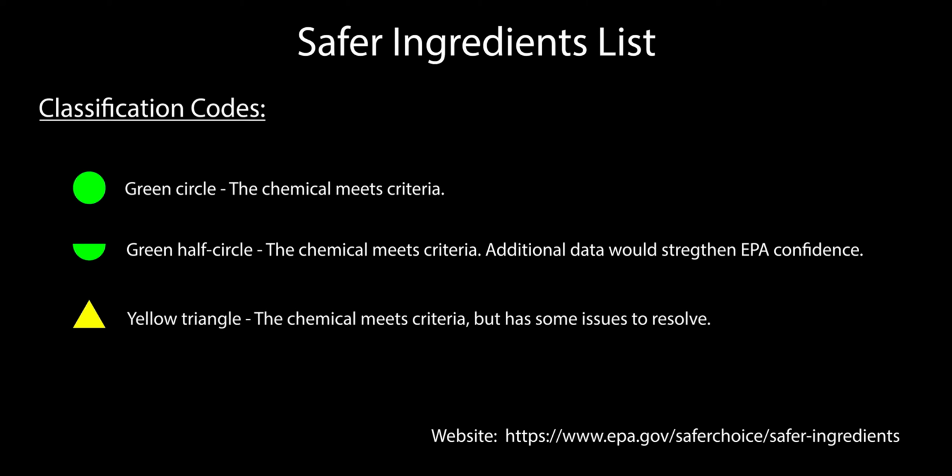The yellow triangle indicates the chemical has met Safer Choice criteria for its functional ingredient class, but has some hazard profile issues. Specifically, a chemical with this code is not associated with a low level of hazard concern for all human health and environmental endpoints. While it is a best-in-class chemical and among the safest available for a particular function, the function fulfilled by the chemical should be considered an area for safer chemistry innovation.